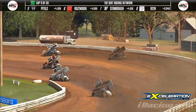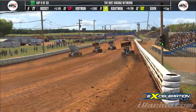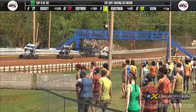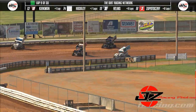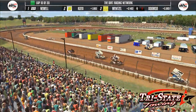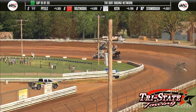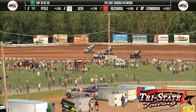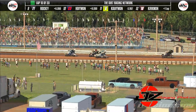Kyle Keene, the first car on the outside, looking in, last week's feature winner, trying to find his way into the field. Had the inside on Stambaugh that time by. Out of turn 4, Keene now sits in the 7th position. Stambaugh back to 8th. Keene maybe not done. Looks to the inside of Rosendahl in 1 and 2. Good race down the backstretch. This for 6th.